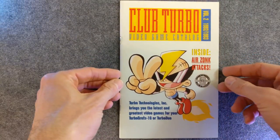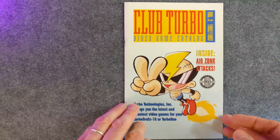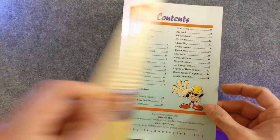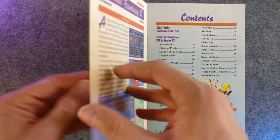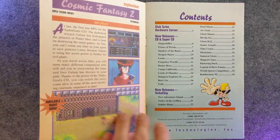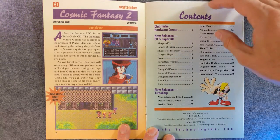That was only 5 minutes, so let's go ahead and see if we can squeeze in volume two, 1992/1993. Turbo Technology brings you the latest and greatest video games for your TurboGrafx-16 or Turbo Duo. Bam, right inside cover. Oh, wait, that's not. Wait. Nope, I was right. Right inside cover, Cosmic Fantasy 2. We didn't have anywhere else to stick it.